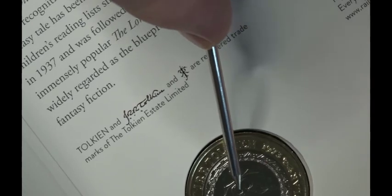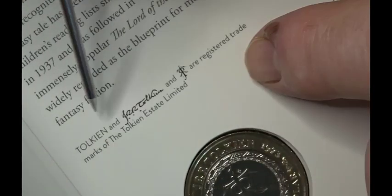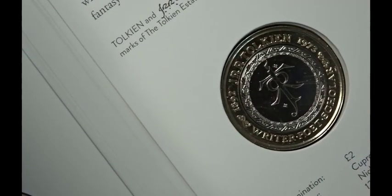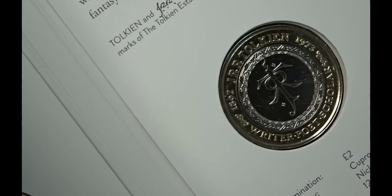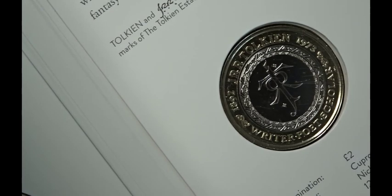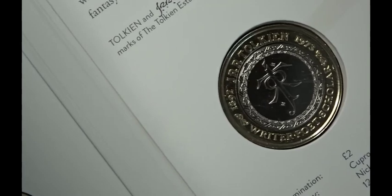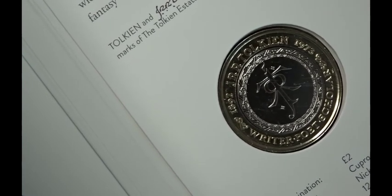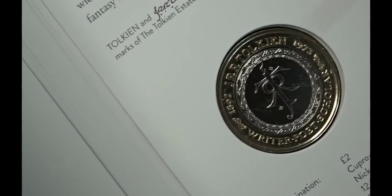This, I believe, from what is said further down in the coin and around here, is actually a registered trademark. So the Royal Mint obviously went to Tolkien's estate and said, can we please use your trademarked logo on our coin? And they obviously said yes. I'll let you into a secret now. This is my favourite coin of this particular set.